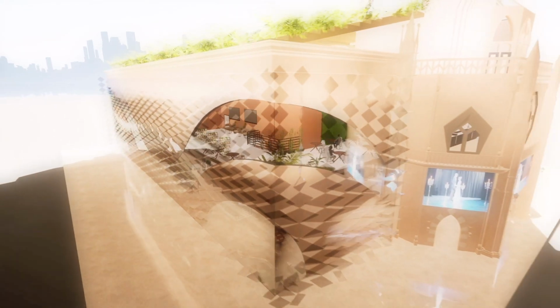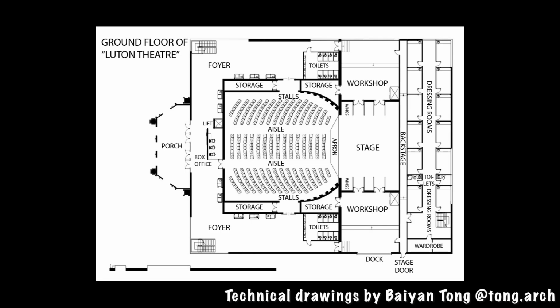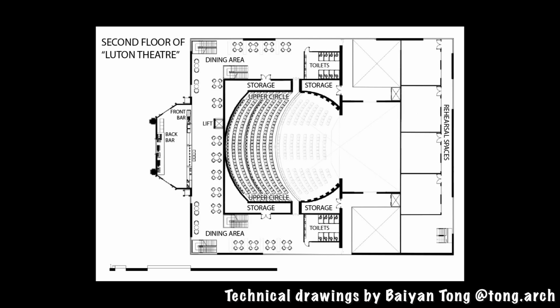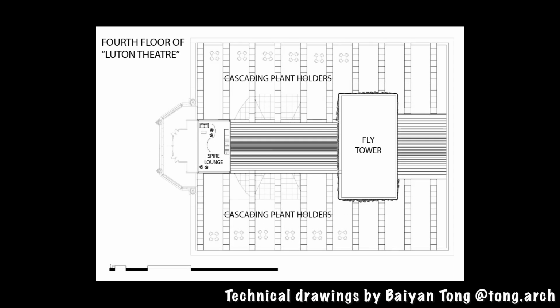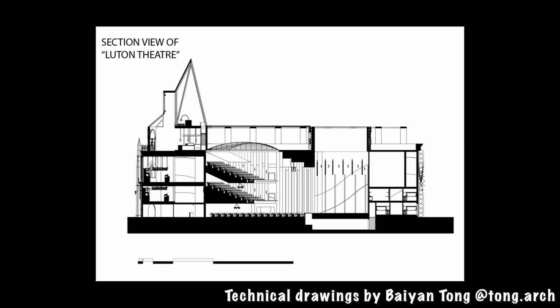Imagine this being Luton's future theatre. What a dream come true that would be. Feel free to pause this video to take a closer look at any of the 2D visuals of the theatre building, all produced by the talented Baiyan Tong at Tong.arc, as was the spectacular walkthrough you've just seen. And shout out to DJ Lumidelic at Lumidelic, the producer of the exciting soundtrack you've been listening to.